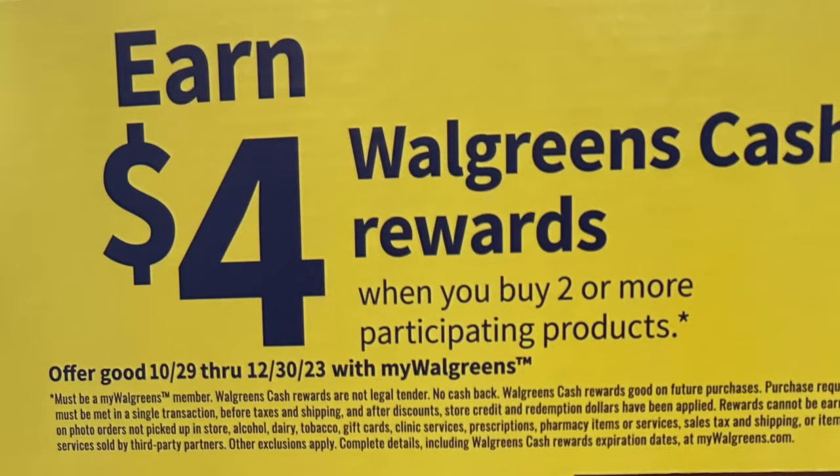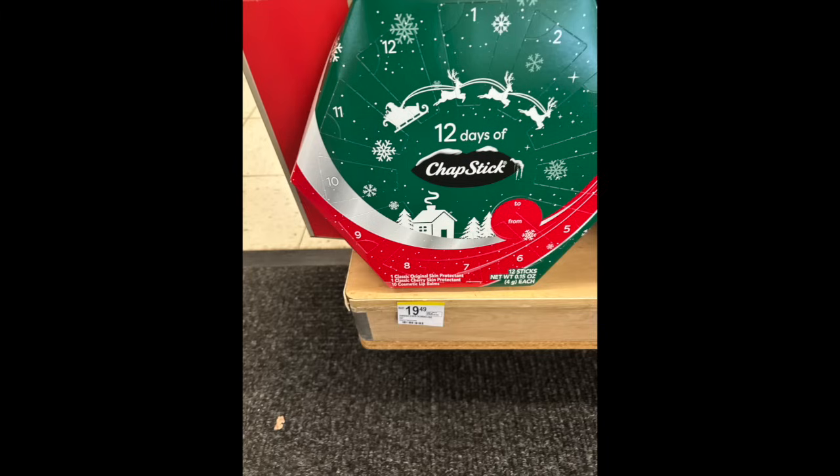Find all of them on an end cap. $4 of Walgreens cash when you buy two. I can't wait for a BOGO free or maybe something better, but I love the peppermint deodorant. I also have been dreaming about this 12 days of chapstick. It's $19.49, and I can't wait till it goes on clearance because I want it.